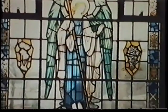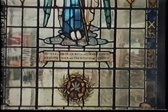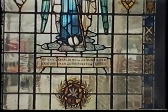Below the angel in the right-hand window, the following quotation from the Bible, Revelations chapter 22 verse 2. "The leaves of the tree were for the healing of the nations." Below the angel in the left-hand window, the following quotation from the Bible, St. John's Gospel chapter 5 verse 4. "An angel went down at a certain season into the pool and troubled the water."